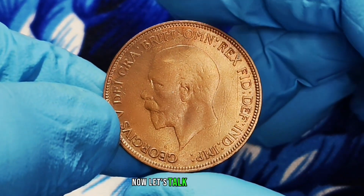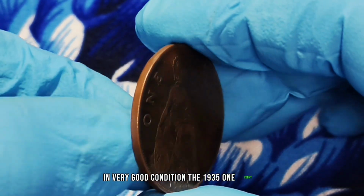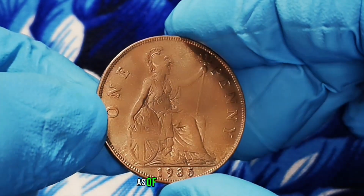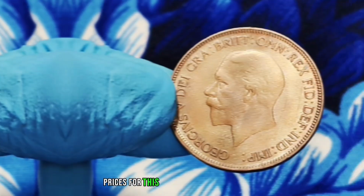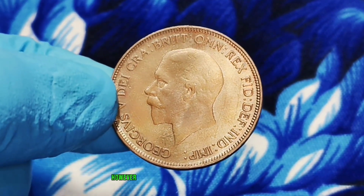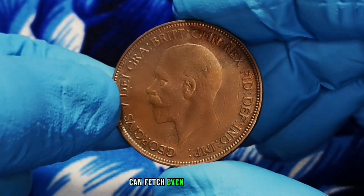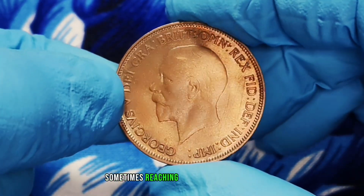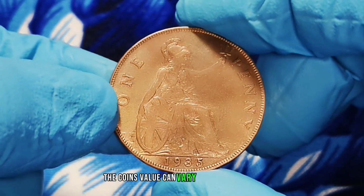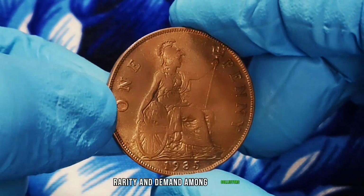Now, let's talk about value. In very good condition, the 1935 1 penny coin can be worth significantly more than its face value. As of now, on the market, prices for this coin in very good condition can range up to around $200,000. However, coins that are in excellent or uncirculated condition can fetch even higher prices, sometimes reaching upwards of $550,000 or more. The coin's value can vary based on factors like its overall condition, rarity, and demand among collectors.